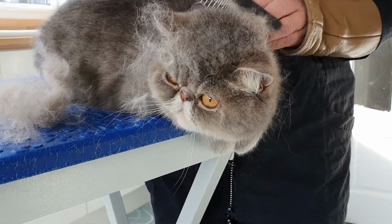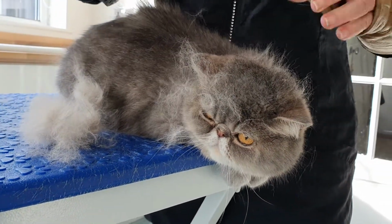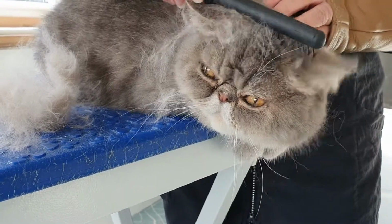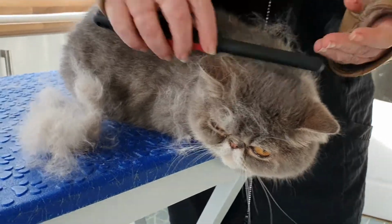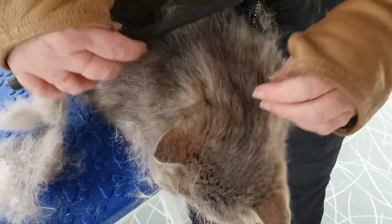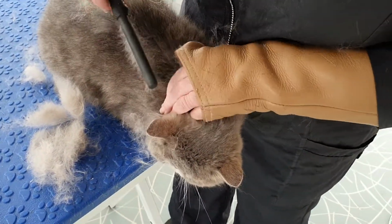That's getting through a little bit better. Good girl. That's so much better. There we go. So I couldn't do that before, I couldn't get the comb through. We're hitting here, which is where we haven't groomed yet, but the head is now clear with the comb. And now it's to continue with the grooming. And again, it's just little by little, step by step.